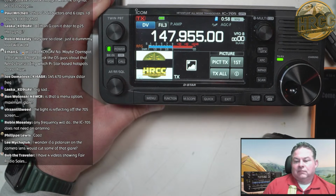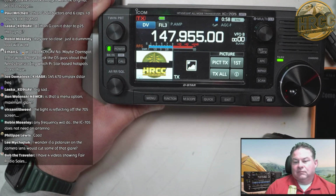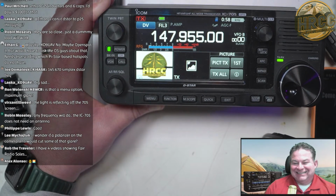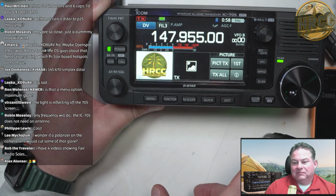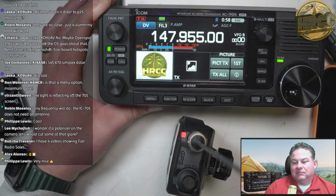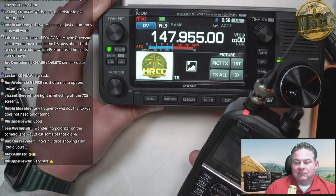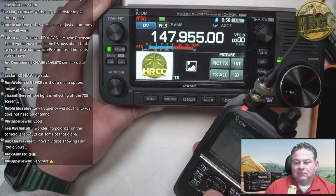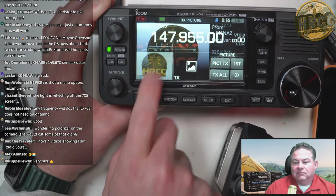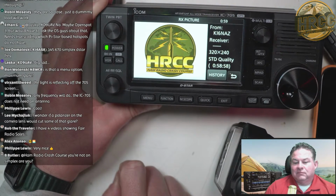With a 50 plus 50 over S9 signal, even in low 1 or super low. And I'll stop transmitting in a second. You see that? Okay. And all done. So there you go. That was the highest quality image. So there you can see that. I can now set that to my background.